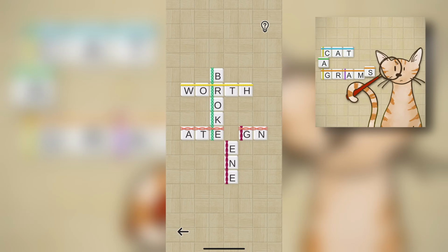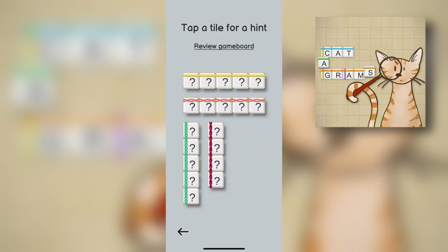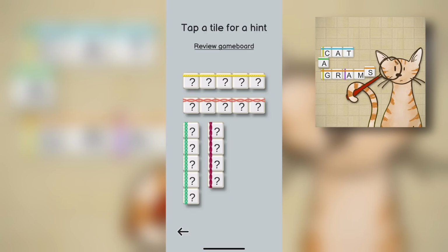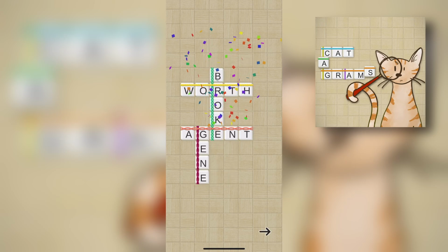Now, I play a game that uses this word all the time, so I was a little embarrassed that I had to use a hint to look it up, but since you're not punished for hints, which I absolutely love, I wanted to see how the system worked. So you go to the board, you can review the board for a hint so you know which thread group that you want the hint for, and then you just tap the tiles and it will tell you, and in this, it was agent, which again, I play a game that uses this word all the time and completely forgot this word. However, we're done.